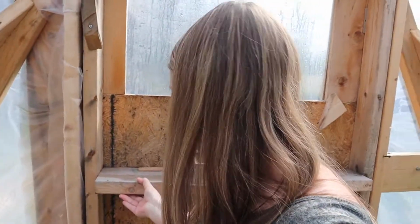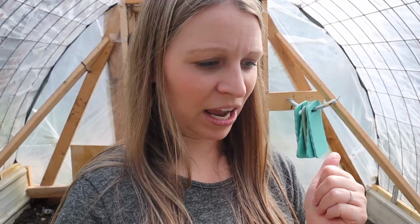Okay, shut this. So we've got the greenhouse all shut for cold weather, and we are expecting some warm weather this week, so I'm kind of excited about that because we got really close to freezing the last couple nights. Whoop, there's a plant there.